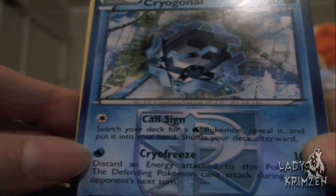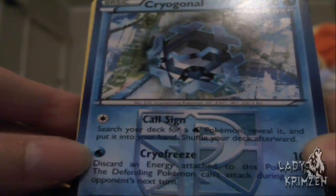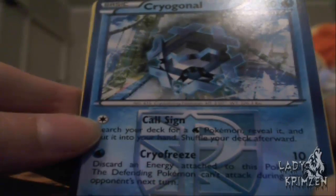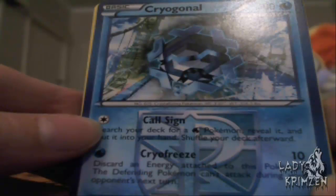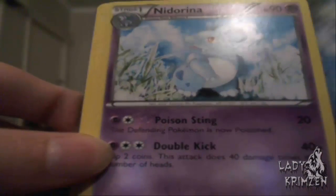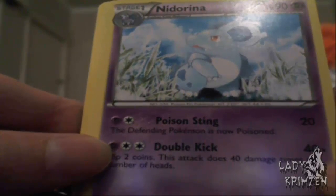Call sign. Search your deck for a water Pokemon, reveal it, and put it into your hand. Shuffle your deck afterwards. Actually, it's kind of a little... well, it's not really going to hit hard. Discard an energy card to this Pokemon. Defending Pokemon can't attack during your opponent's next turn. Oh, it's good for stalling out, but really, you need a lot of water energy cards to pull that off. It's a Nidorina, so you get Nidoking and Nidoqueen in this deck.